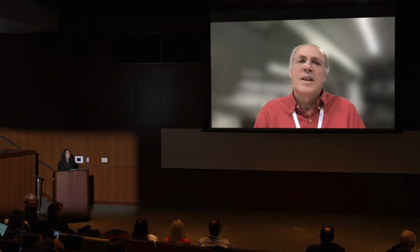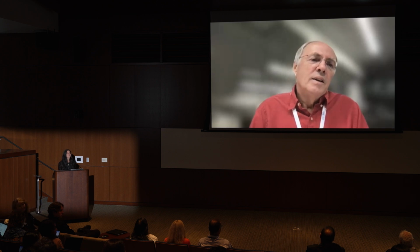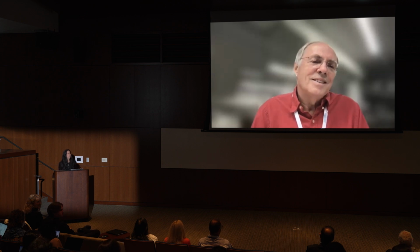One important component of the gut is the microbiome, and I was wondering how can we combine that with the gut organoids in a productive way? Can you elaborate on that?